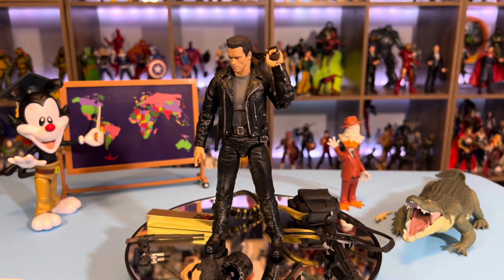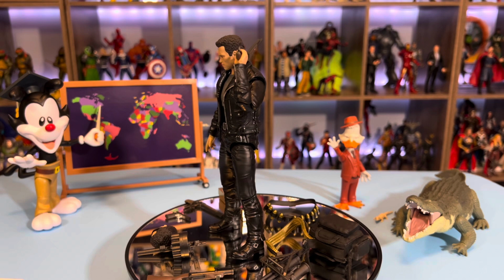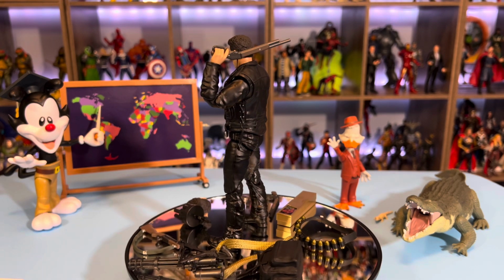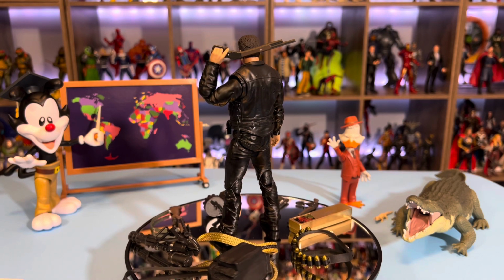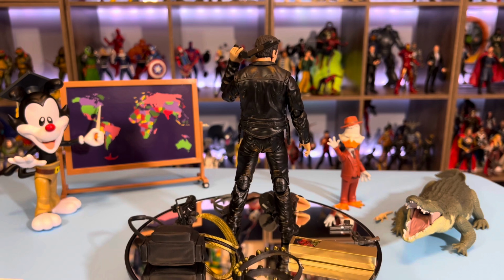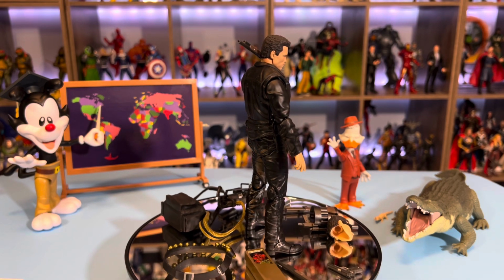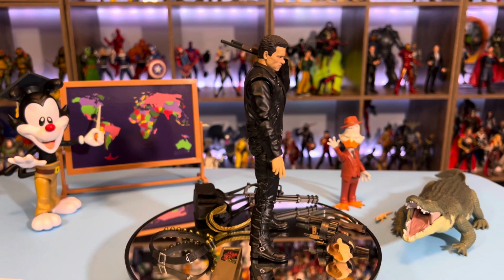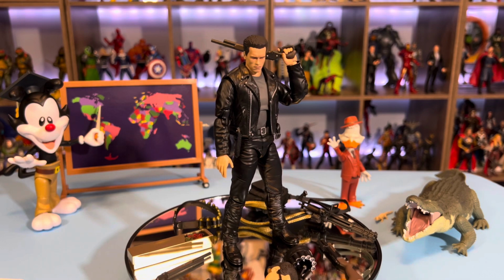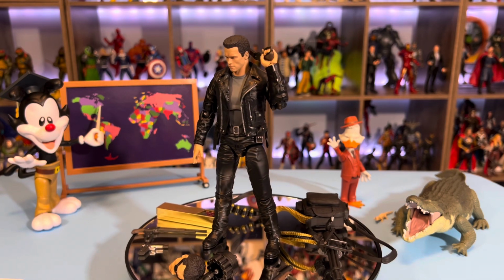So my final thoughts on this Terminator from Mafex. The figure has its problems, let's be honest. At least mine, out of the box, that right arm, it's really scary. So I don't know if that's a large issue or not. Just be careful. The articulation on the arms is very limited. There's no bicep swivel. I don't know if I mentioned that. There's no thigh swivel. There's no boot cut for boot swivel. So you are hindered, but the figure looks amazing.